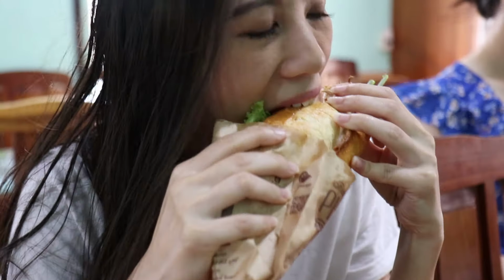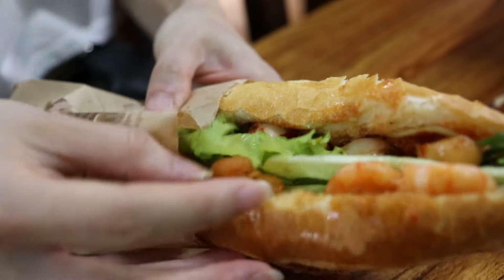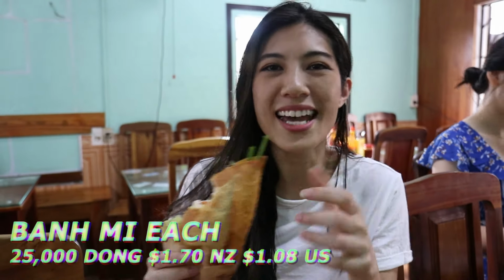I got the shrimp and egg banh mi, a little bit different. It's number 9 on the menu. That's really yummy. Those prawns are nice and soft, and then you've got a hit of chili in there. I don't think I managed to reach an egg, unfortunately, but I'll get there. Definitely come check out Phu Rong Banh Mi. It's great for a snack.